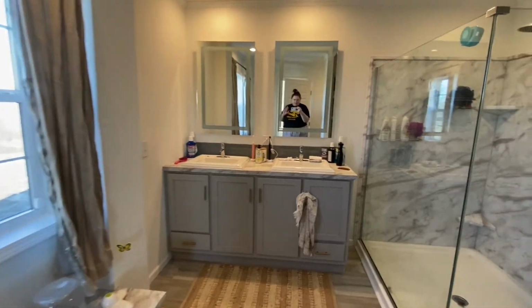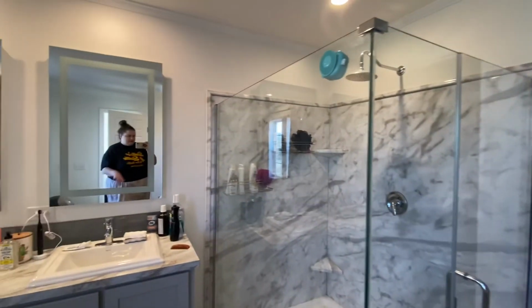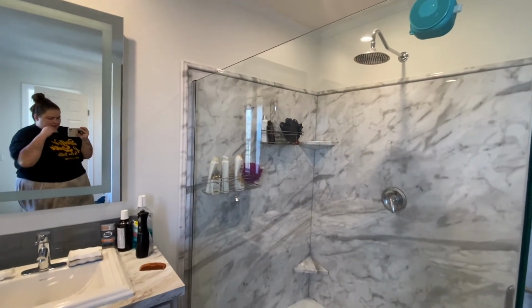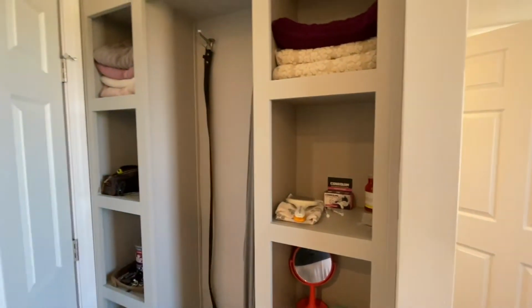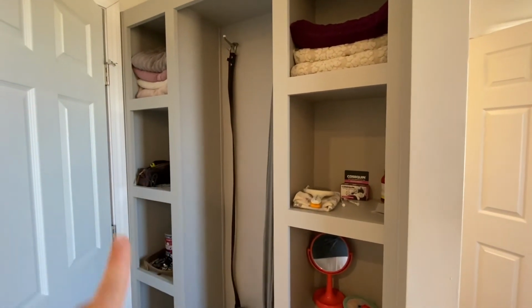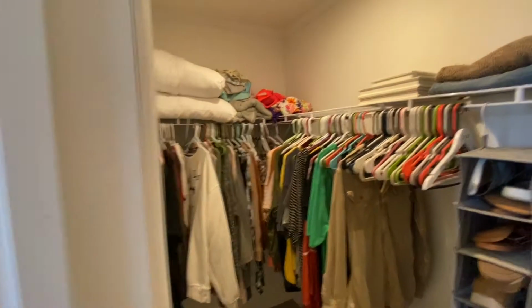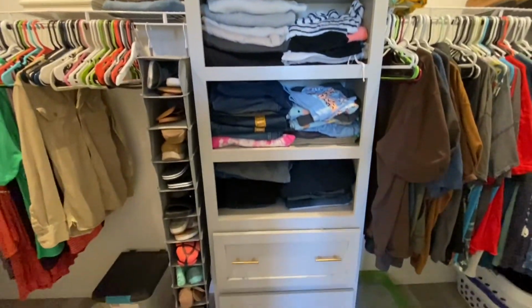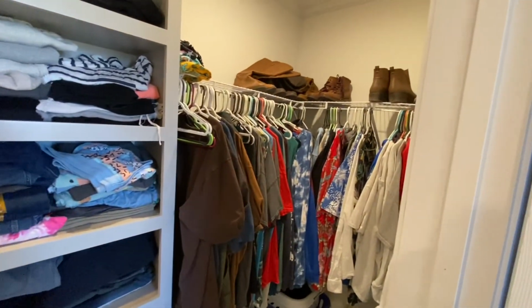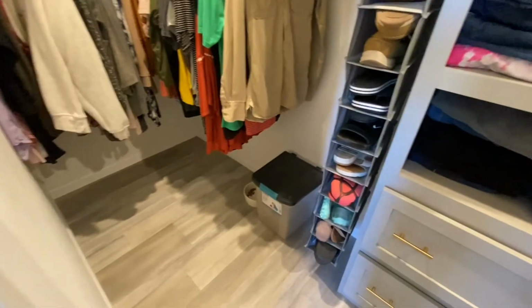And then we have our double sinks. The shower items are from Walmart, the stick-on suction cup things, not magnetic. Here are the built-ins. We've got our towels, cat stuff, cat medicine, Brent's stuff, a mirror. So that's pretty empty right now. And then we have our master closet, the built-ins, more, that's Brent's side, and another litter box, and the kitty's food.